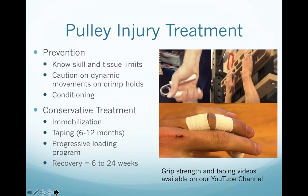So what do we do for treatment? One of the things that's been out there a lot that we have a video on is taping, and often offering some external support from just some athletic tape is a great way to help reinforce that pulley system. Essentially, those eyelets that we would have on a fishing rod, trying to create more eyelets and more support across that pulley system to reduce that risk of that A2 pulley injury. Some other things we can do for prevention is really knowing your skill and knowing your tissue limits.